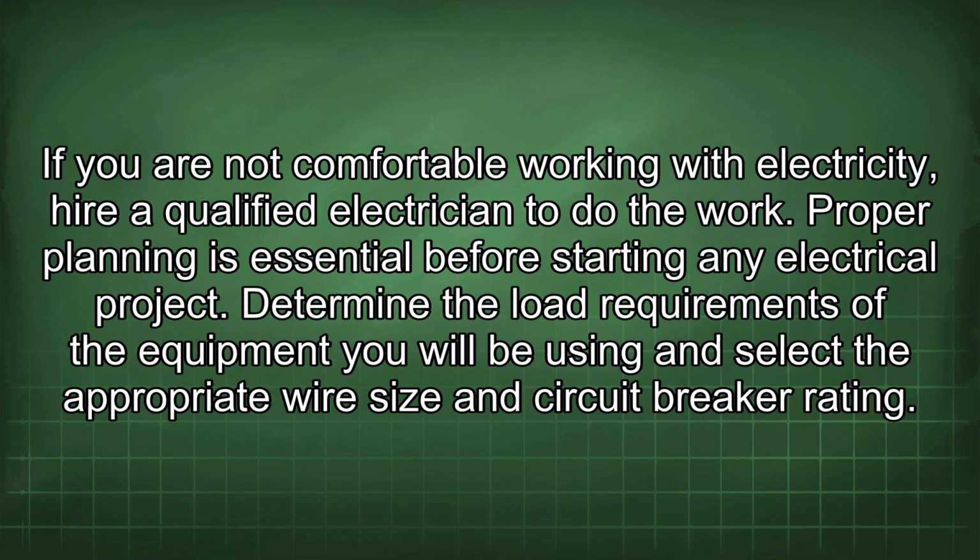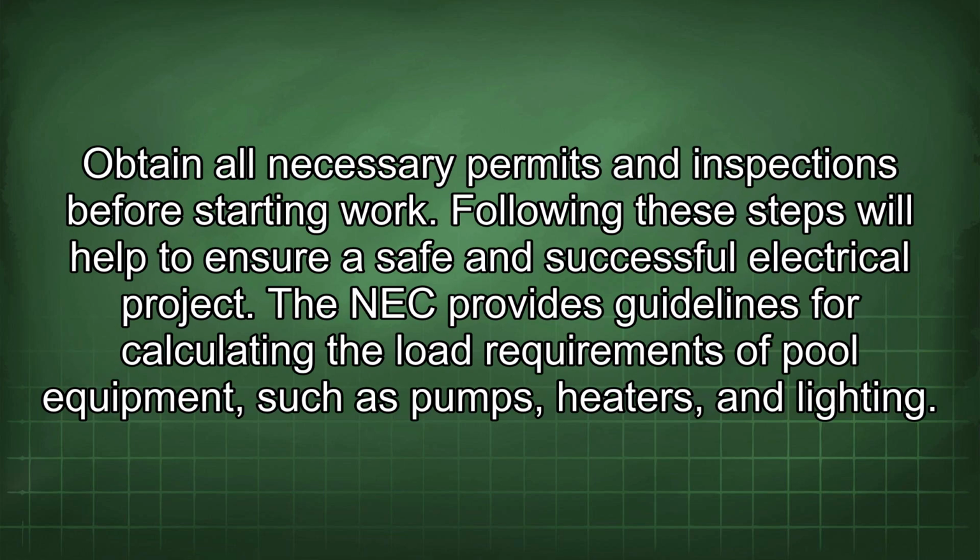Proper planning is essential before starting any electrical project. Determine the load requirements of the equipment you will be using and select the appropriate wire size and circuit breaker rating. Obtain all necessary permits and inspections before starting work. Following these steps will help to ensure a safe and successful electrical project.